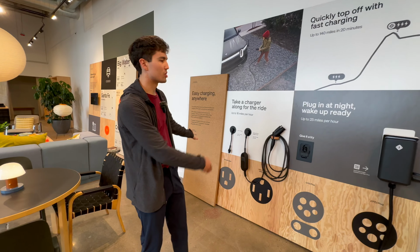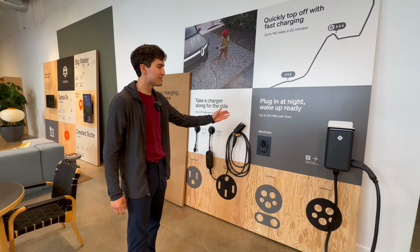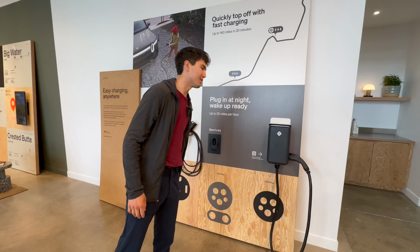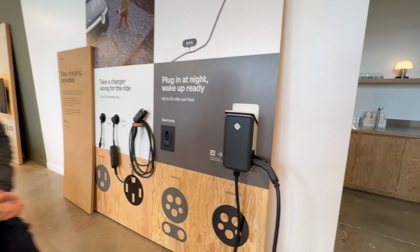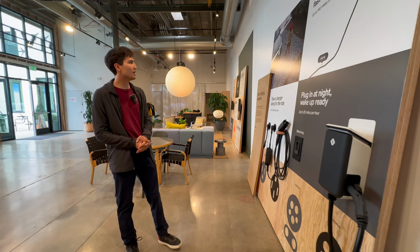They actually just show pictures of it here. So if you want to actually visualize what a home charger looks like, here it is. This is, of course, their official wall charger you can get from their gear shop. But they're going to be more than happy to tell you that home charging is such a big part of life for many EV owners.